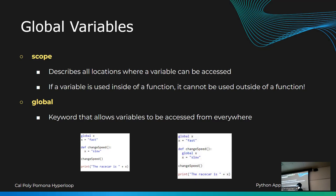Now, here's the corrected version. If I put global X right before slow, now this tells the function, hey, I'm using global X. I'm using the X that was stated outside of the function, right? So when this is called, it's going to use global X, which is equal to slow. Therefore, the print statement is going to be what? Slow, right? Because it changes the exact address of X that was called in the very beginning. Very important concept to know, because if you don't do this, sometimes you'll start creating random variables that have no actual linkage, and your code is going to implode on itself.